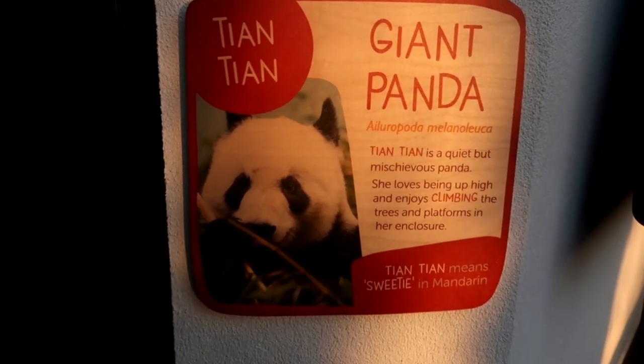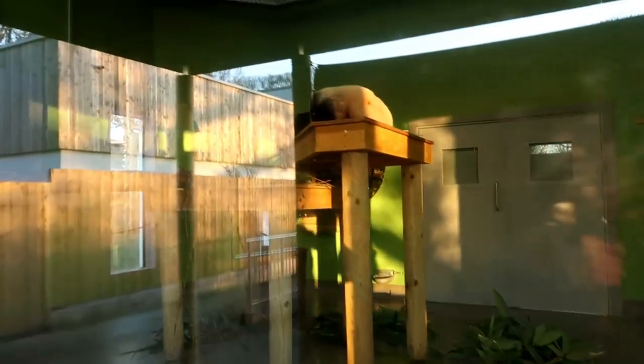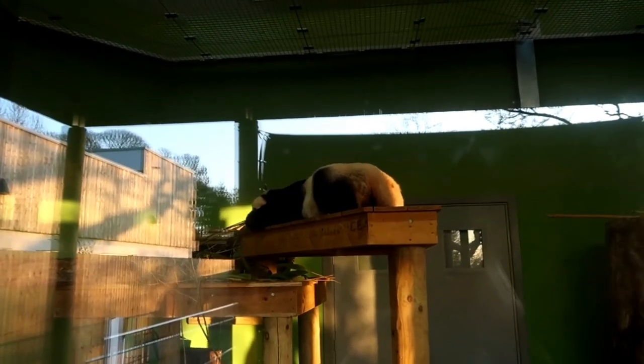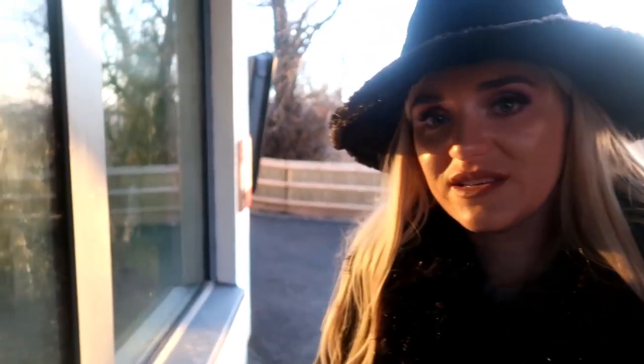We're going to see the other one sleeping. Come to the other panda, Tian Tian, I think she's called. See her just up there sleeping. So that's the female, called Sweetie, and then the male is Sunshine, and they are the only pandas in the UK. Are they? Yeah, they're an endangered species as well, aren't they?